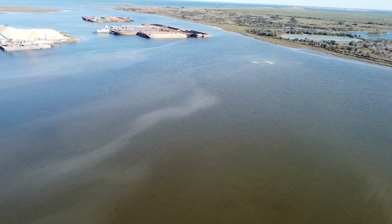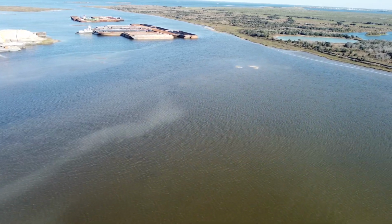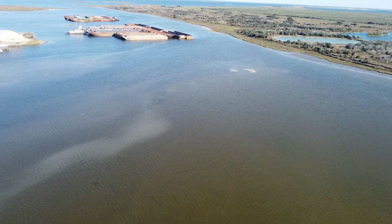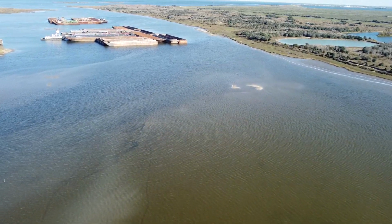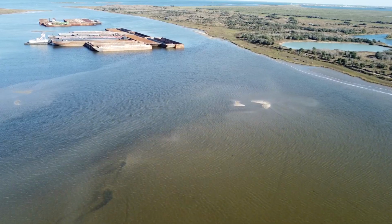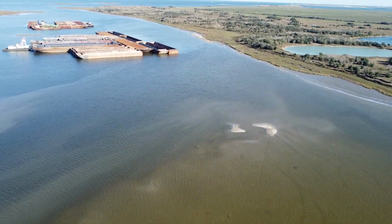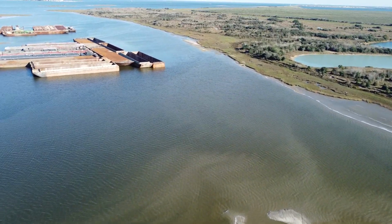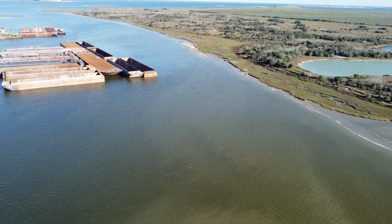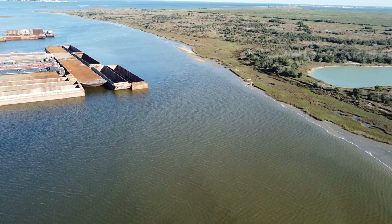This may be helpful, especially knowing where the channels are. There's a lot of flats, and again, the water was about 2 foot down, so I really don't know how deep it was. But this looks like it would be some excellent, excellent sight fishing at the right time of the year. So I just wanted to share this with you. I hope you enjoy it.